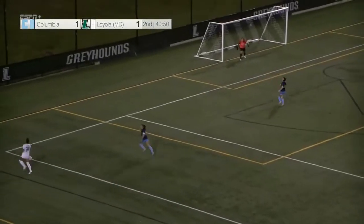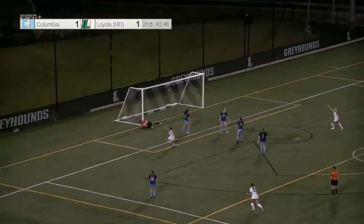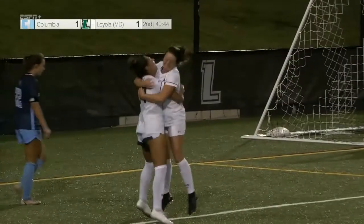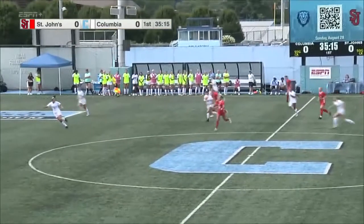Kelly Hutton looking for some help. She's out there by herself now. Lays it on the turf. Oh, my! Oh, come on! Goals for these two teams very similar this year.